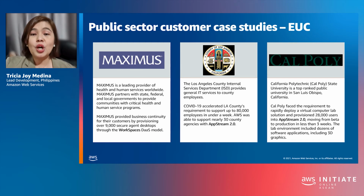We also have Los Angeles County Internal Services Department, ISD. They have over 10 million residents and employ more than 100,000 staff. They provide general IT services to county employees, and they're using Amazon AppStream 2.0 to deliver the needed resources to different agencies.